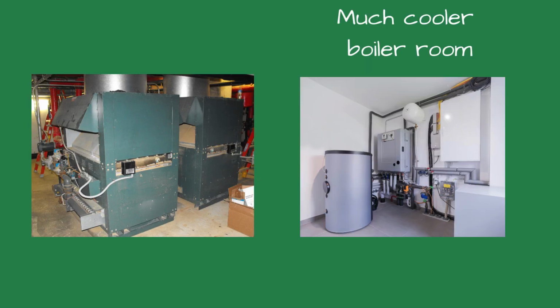It was a mess. When replacing old boilers with newer, modern, efficient boilers, the boiler rooms tend to be much cooler. This should be considered when determining the price for a replacement system, and heat may need to be added. The following are some ways to reduce the risk of a frozen pipe in a boiler room.